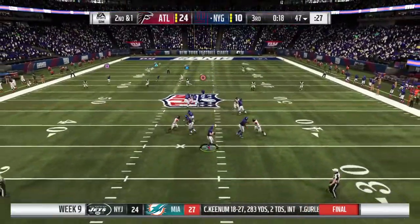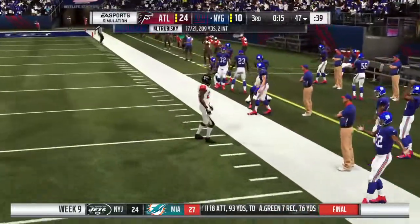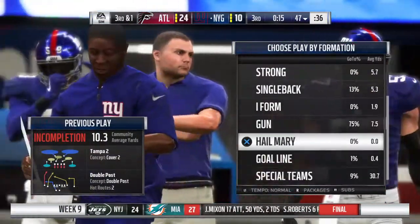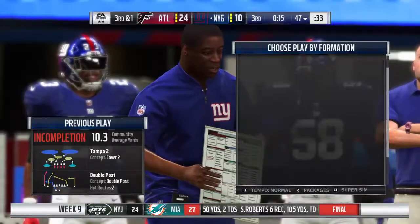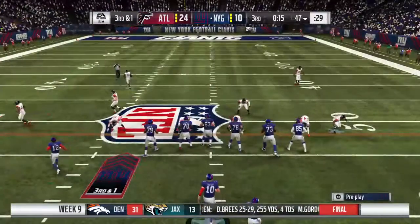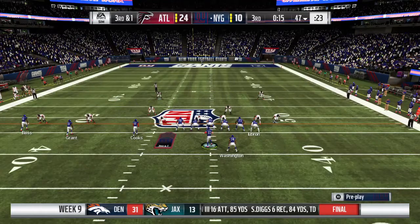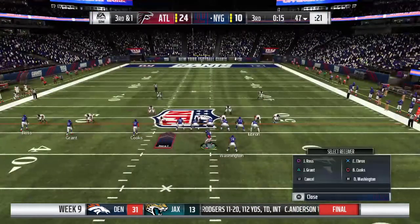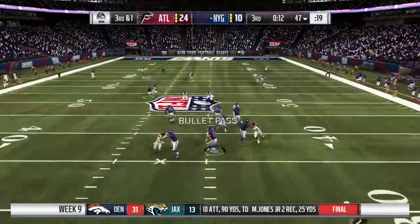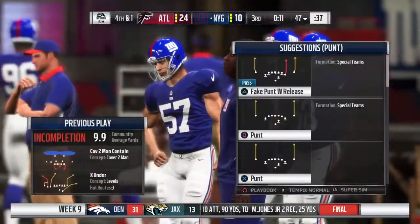From the shotgun is Trubisky. And seeing nowhere to throw, he chucks this one away from harm. Incomplete. Now it's 3rd down. This offense in desperate need of a conversion as they come up on 3rd down. On 3rd and 1, it's Trubisky. And incomplete. Almost intercepted. The D lineman almost had it.